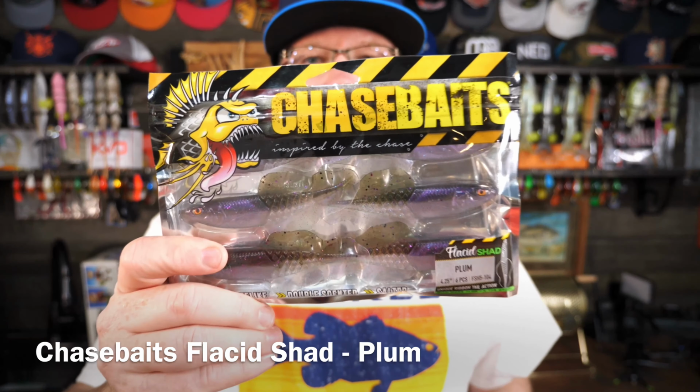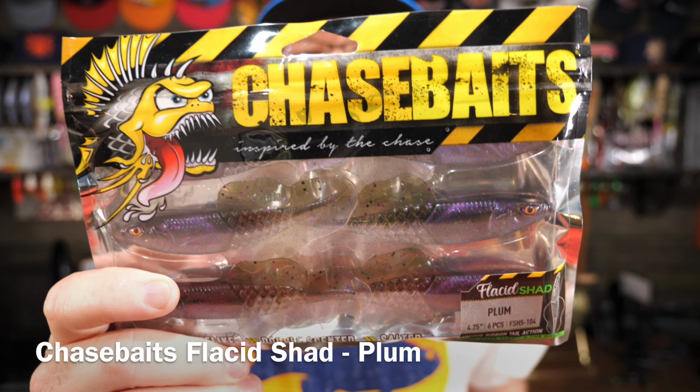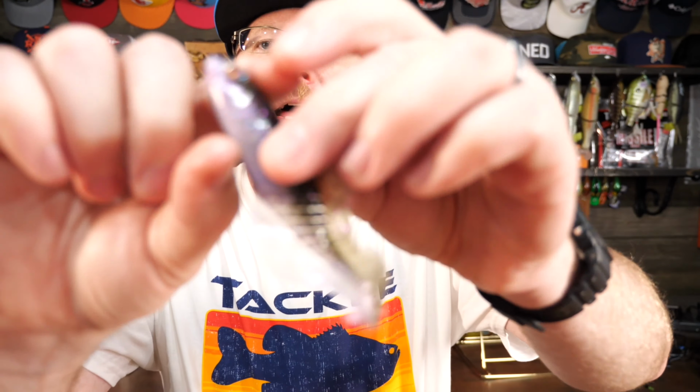Chase Baits Flaccid Shad in Plum. Now, until about a year ago I had not used any Chase Baits, but I've been getting them in some of my monster bass boxes and some other things, and I've really started to find out how awesome Chase Baits is. And this Flaccid Shad I'm really gonna like. It says unique ribbon tail action with more flop on the drop. Let's take this thing out of the package. Check that out.